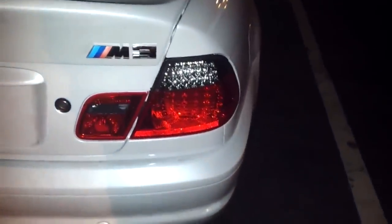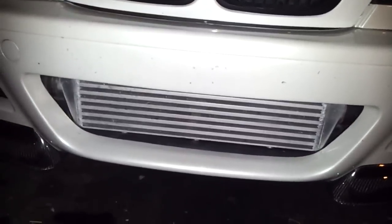Alright, so we're here at Quickly's. Some regular meat. We got what appears to be an E46 M3. If you look here, you'll see it has an intercooler. I just talked to him. He told me it has a K&N supercharger. And when I asked him how many pounds of boost, he said 400. And I double-checked. I said, wait, you have a K&N supercharger running 400 pounds of boost? And he said, yes.